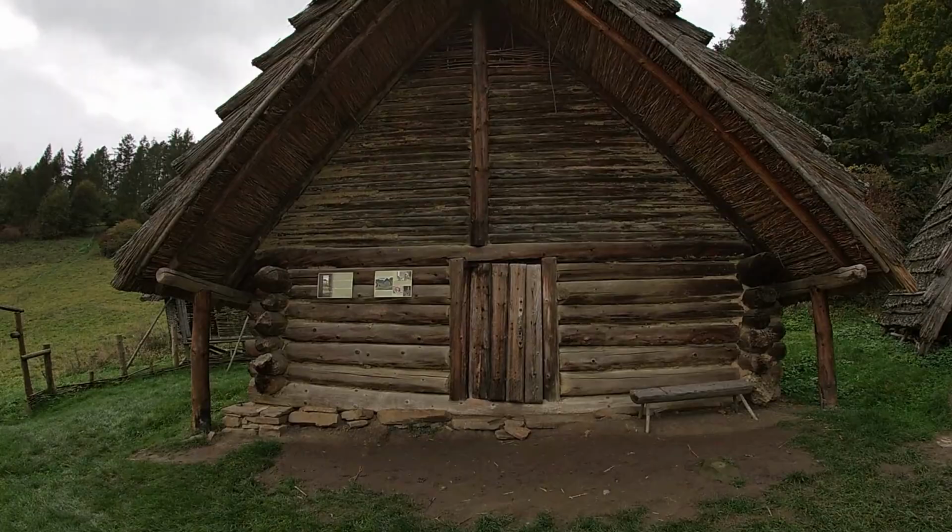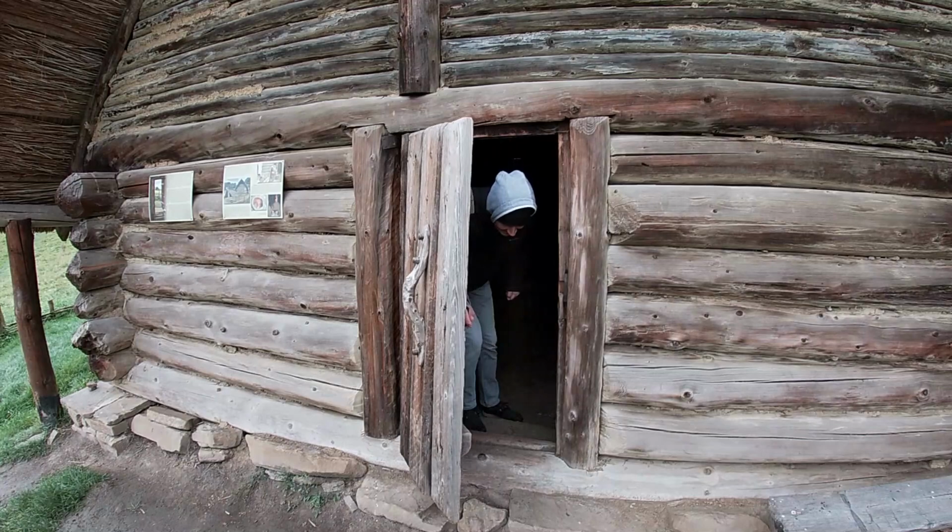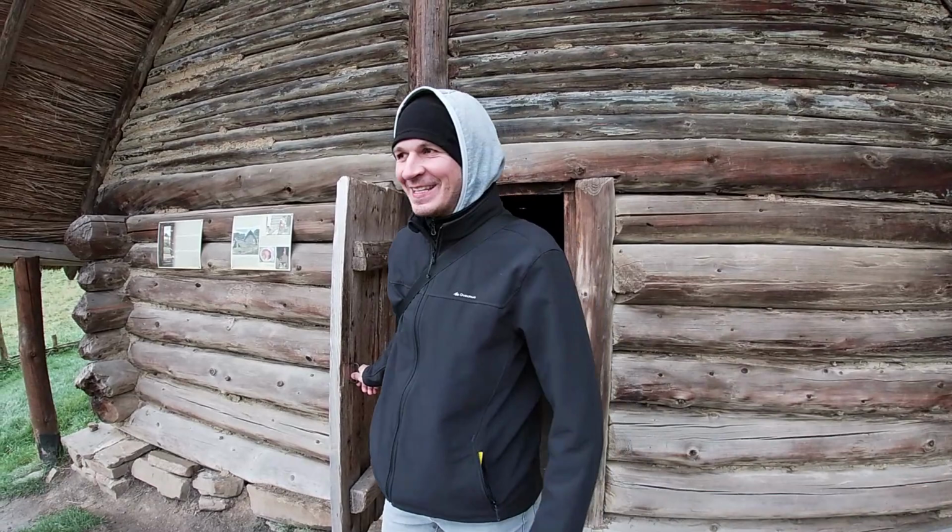Today we are in Havránok. Hello, is anybody home? Hello guys, welcome in my Bahai Kubo. This is my Celtic Bahai Kubo. And welcome, let's see what is inside.